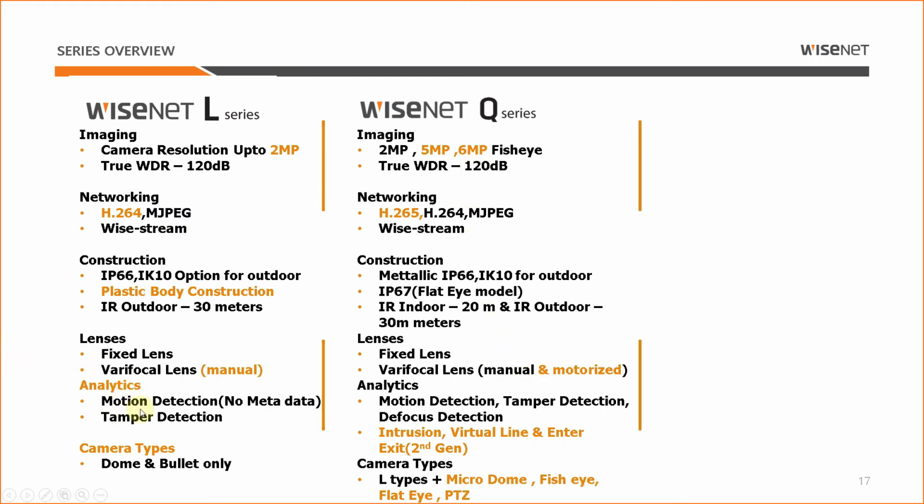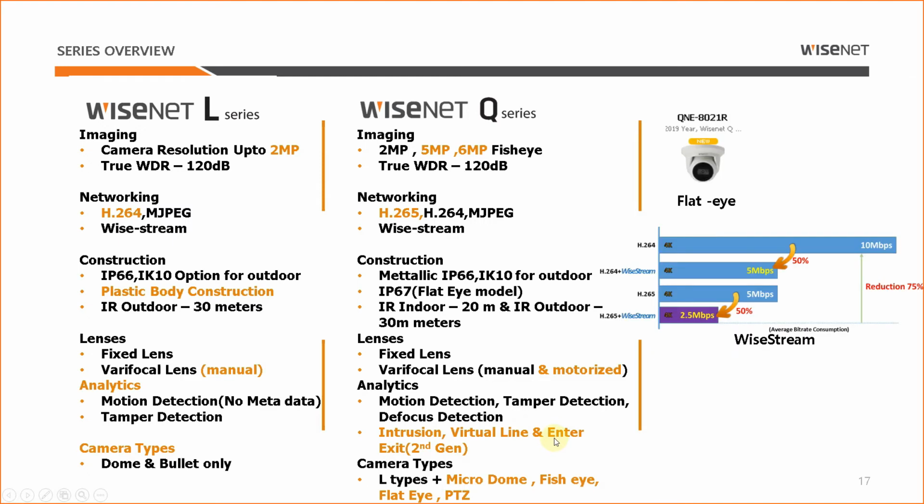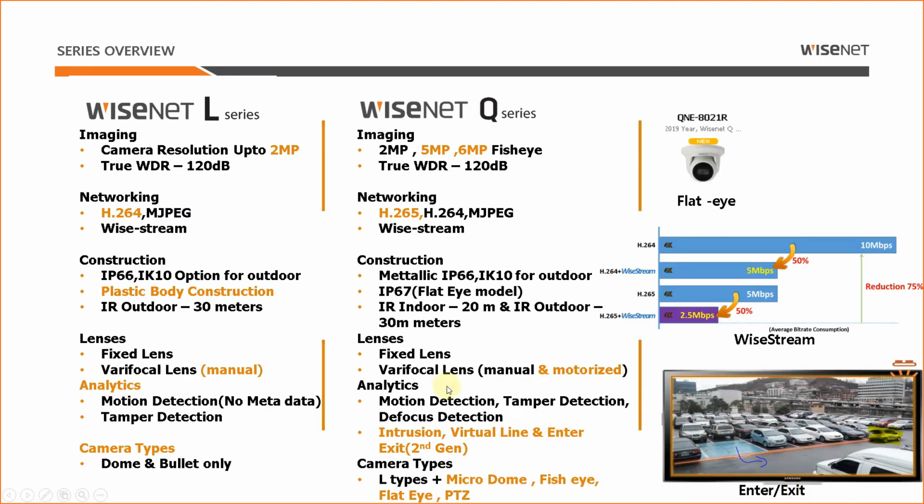Next, analytics: motion detection and tamper detection are available in L. In Q, motion, tamper, defocus, intrusion, line crossing, zone crossing. You draw a box, and someone crossing that box, enter or exit, is available in Q.